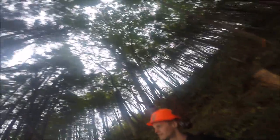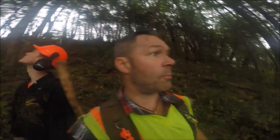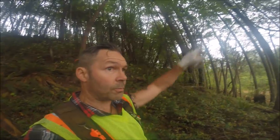So here we are. We got this arbutus mixed in with our stand of timber. So it's interesting falling. You gotta kind of watch it with those arbutus because they grow out all over the place. But it's a dump show. No process, just straight dump. So we're going to get on her.